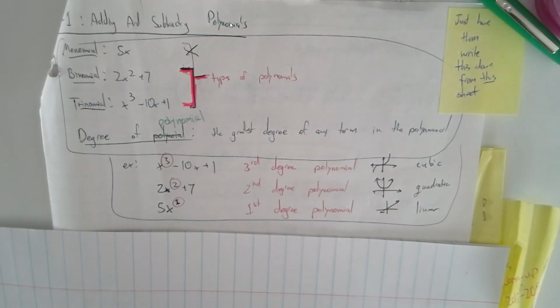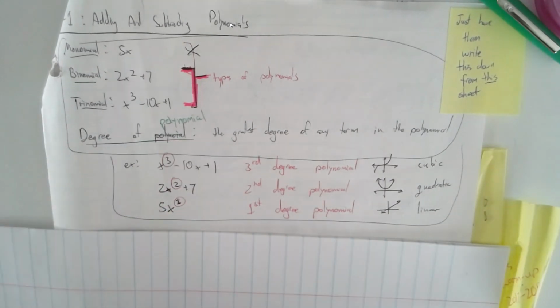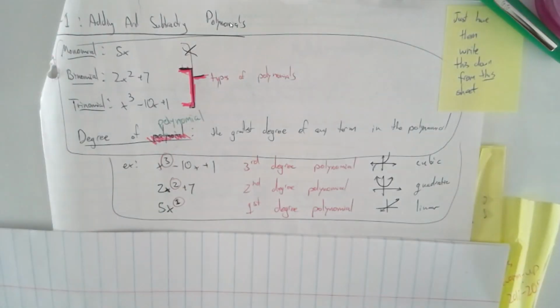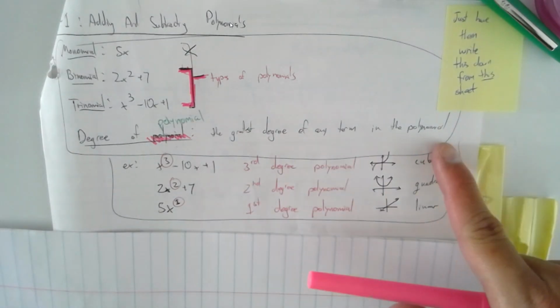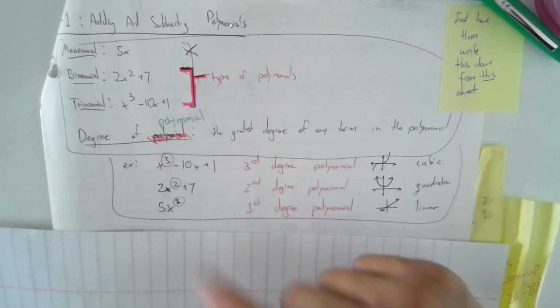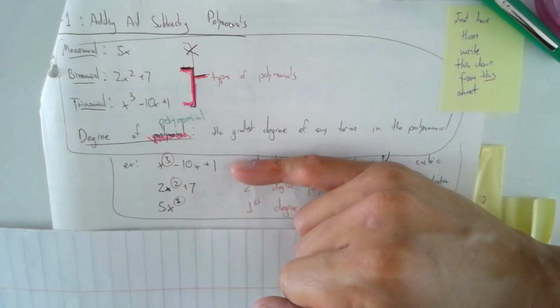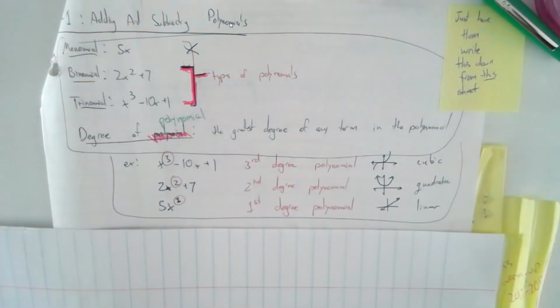The other thing that we're going to learn about is the degree of polynomial. Sorry, I just totally messed up that spelling there. Okay, my senility is getting to me, right? The degree of polynomial is the greatest degree of any term in the polynomial. So in this case, x to the third minus 10x plus 1, without even looking, what degree polynomial would that be? Third. So it's a trinomial. That is a third degree polynomial.